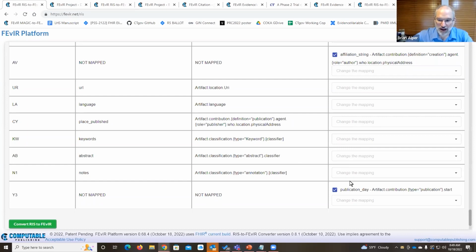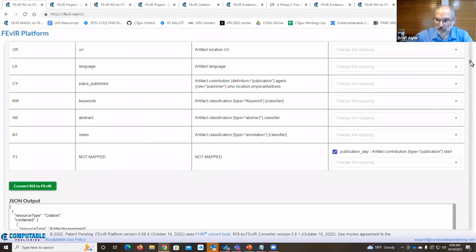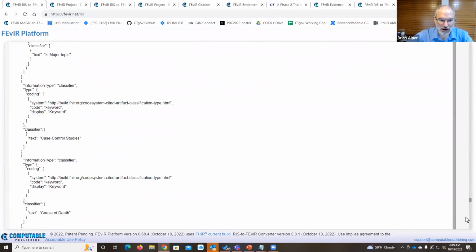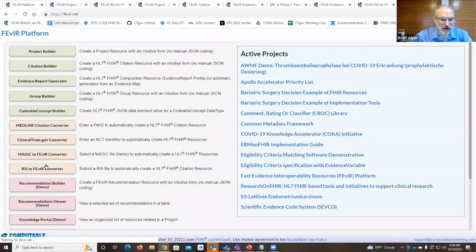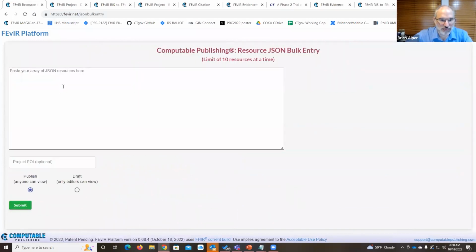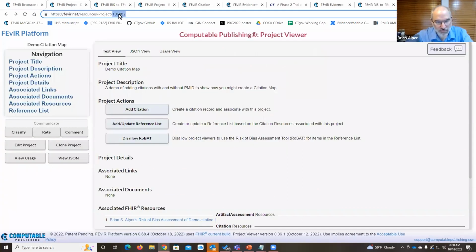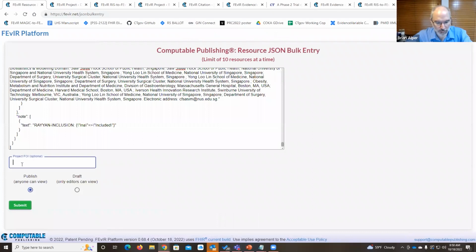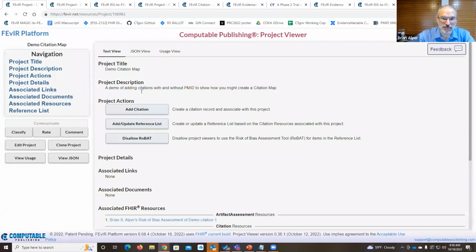So now that we modified the mapping to fit the Rayyan RIS data, and we convert RIS to FEvIR, you'll see that there's a lot more because there were multiple items there. We'll copy that to the clipboard. And I'm going to go to add resource JSON. We'll go to the bulk entry. We'll paste that all in here. And now I'm going to grab this project number, because now when we submit, all resources successfully submitted.